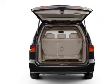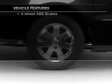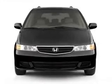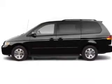Heated seats offer comfort in cold weather. Plus, enjoy these notable features that are included in this vehicle: keyless entry, leather seats, power door locks, power windows, cruise control, a DVD system, an AM/FM stereo with a CD player.